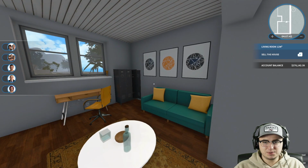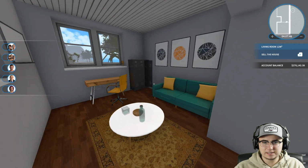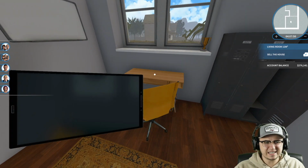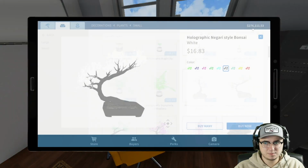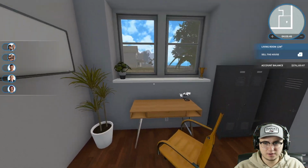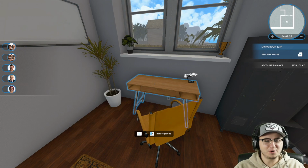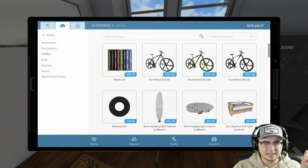Okay, what else can we do in this space? I feel like that's about it for the time being. Oh, computer, duh. A bonsai tree, a holographic bonsai tree. Absolutely need one of those. Get a tall-ish plant over there in the corner. What was I even looking for? Oh, computer. God, what's wrong with me? Would that be under accessories?